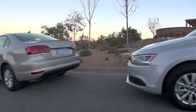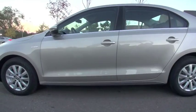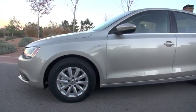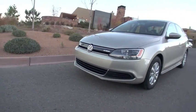Yeah. You get everything out of this turbo engine, fun to drive, driving dynamics, engine response, combined with the electrical motor, and by that the mileage. Well, let's go drive it and see how it is.